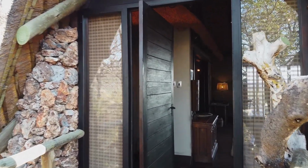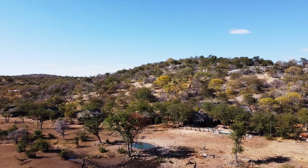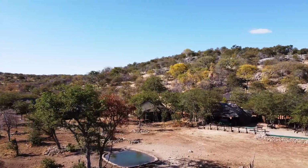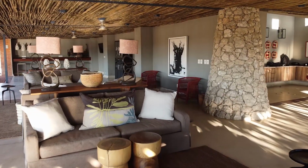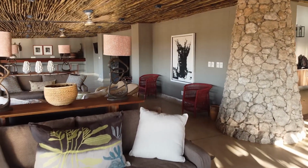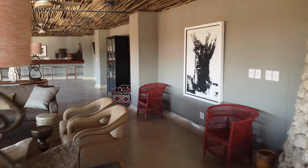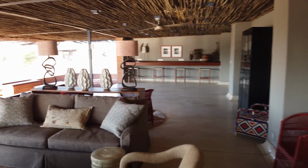The red stone of Ongava Lodge and Little Ongava is distinctive here, as opposed to perhaps the grey dolomite that we see in the valley where Ongava Tented Camp is located. And then there's Anderson's, which has the white calcrete, so typical of the Etosha pans. So we've built on the environment and brought it indoors by matching it with certain fabrics.